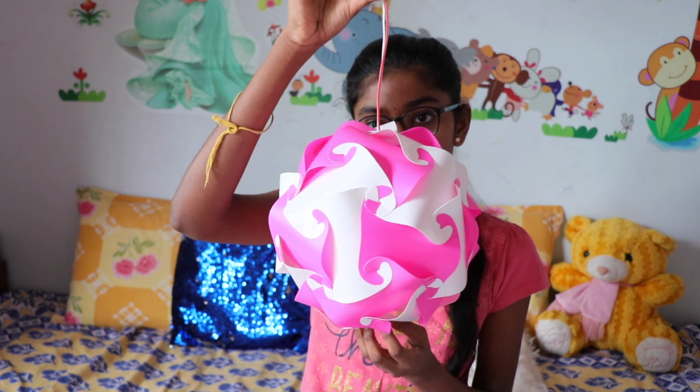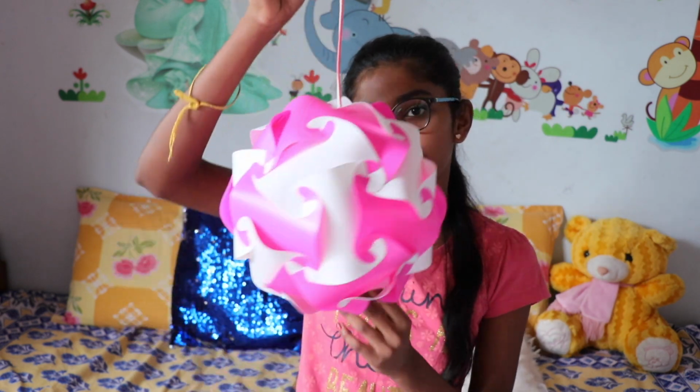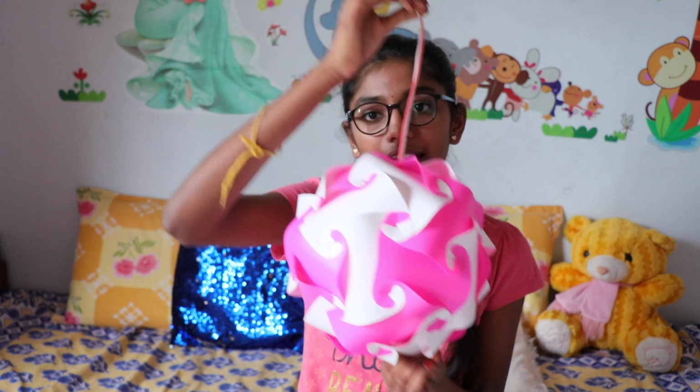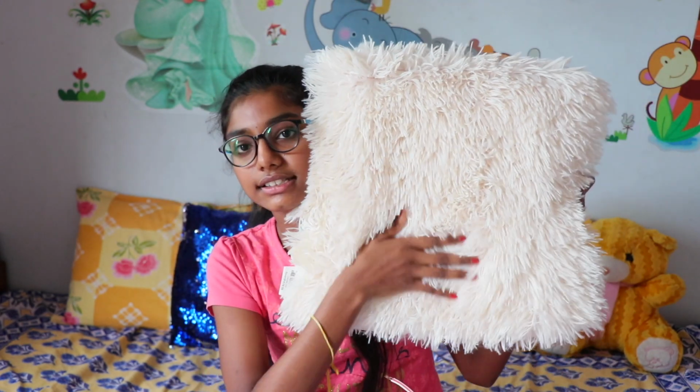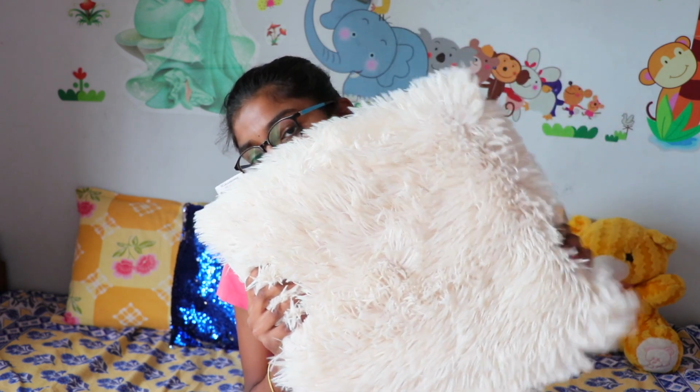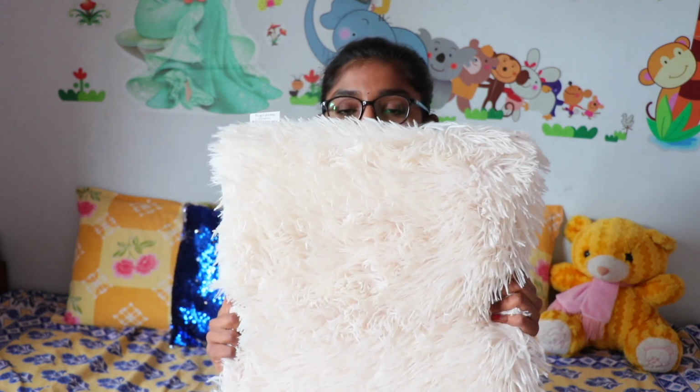Also, I have had this for a long time, but I just don't know where to hang this thing. So I brought this one, and next this one. This is the soft one. This is a pillow which I brought from IKEA a long time ago, because I just don't remember where I kept it. I just found it yesterday while cleaning the storage.